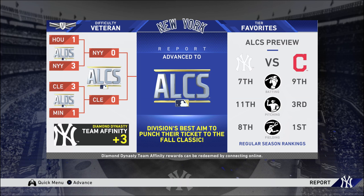Let me chime in here just 1 second. During gates 1 and 2, the All-Star break gate and the end of the regular season gate, the stats on the right were just your own team and a little how you're faring against your ranks throughout the league. Now when you get to the postseason, it gives you a little preview, batting, pitching, fielding for your opponent in the upcoming series.